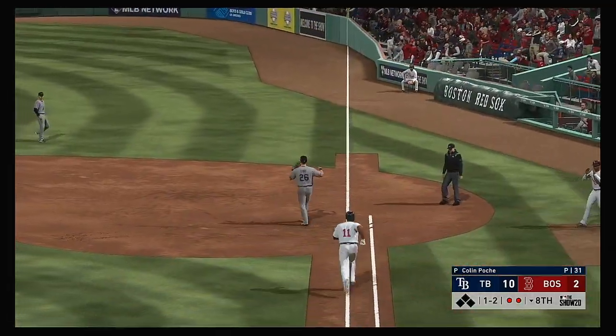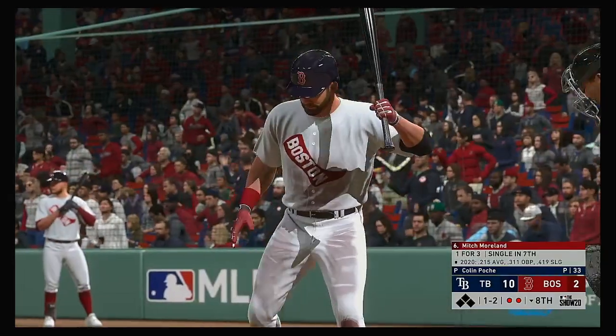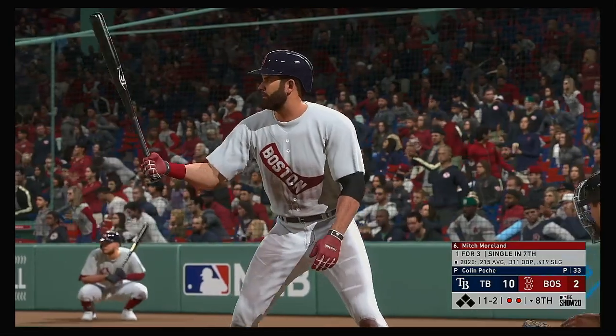Lined but speared on a hop. Throw gets him. 2 down. Standing in, Mitch Moreland.